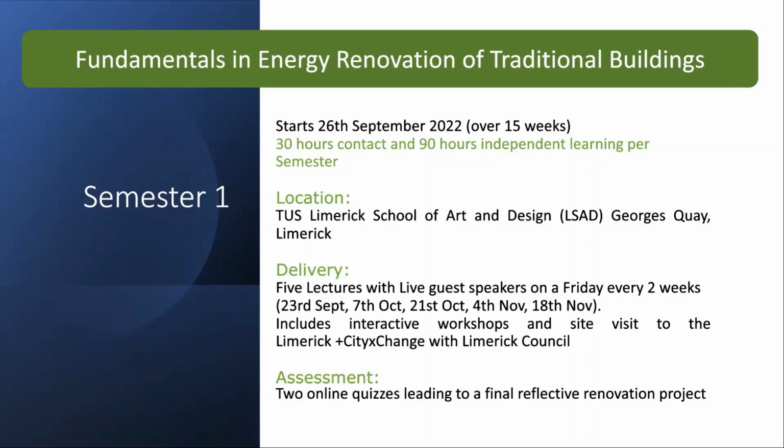There'll be a site visit to Limerick, because we're going to go to the City Exchange and be taken around there by the County Council. Thank you very much to Limerick County Council for helping us with this. And not just interactive workshops, we're also going to have some kind of bazaar to go through lots of new materials that are out there to help and advise, and we're inviting people from the industry to come and showcase their materials as well.